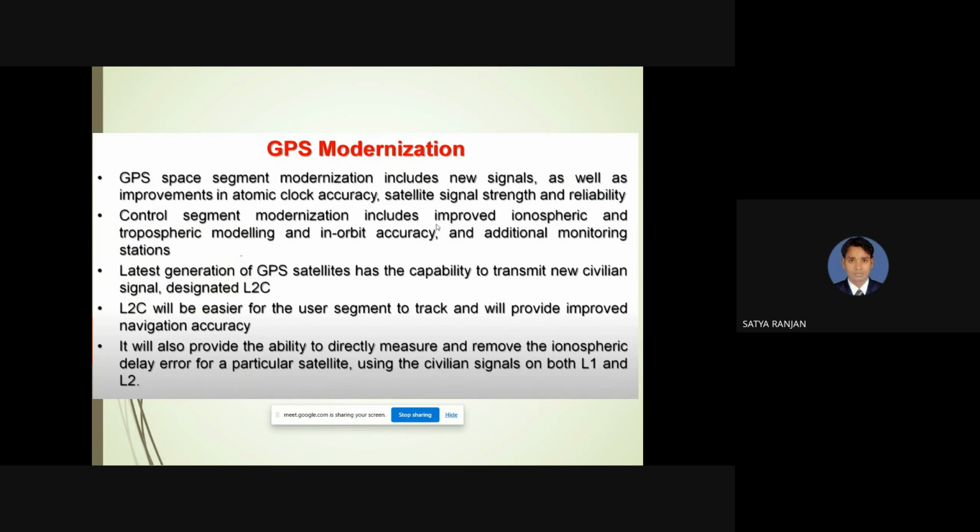GPS space segment modernization includes new signals as well as improvement in the atomic clock accuracy, satellite signal strength, and reliability. Control segment modernization includes improved ionospheric and tropospheric modeling, in-orbit accuracy, and additional monitoring stations. The latest generation of GPS satellites has the capability to transmit a new civilian signal designated L2C. So there is a very long application list in this GPS.